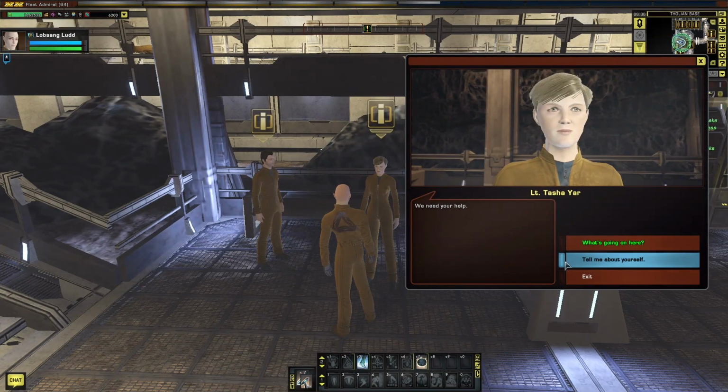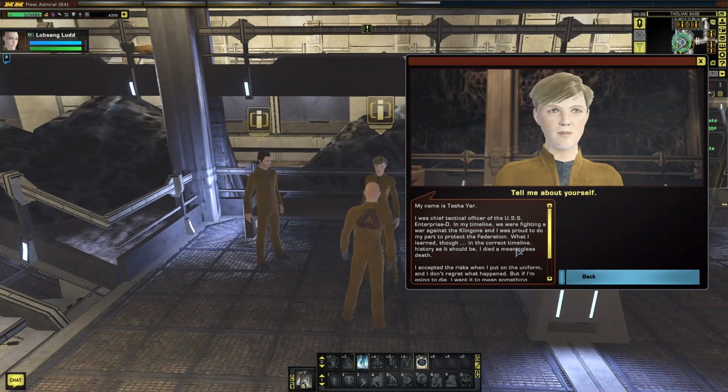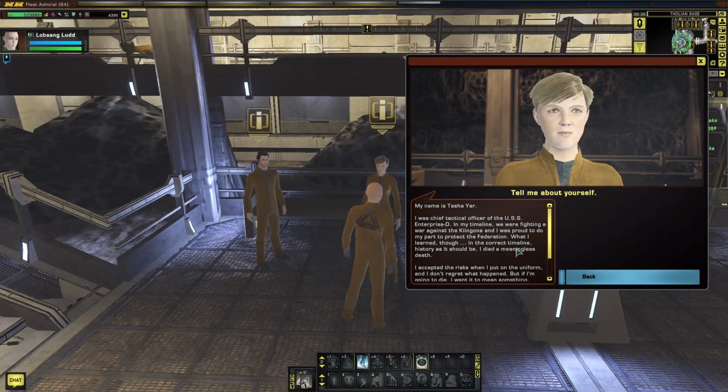We need your help. Well, who are you, first of all, before I start listening to you? My name is Tasha Yar. I was Chief Tactical Officer of the USS Enterprise D. In my timeline, we were fighting a war against the Klingons, and I was proud to do my part to protect the Federation. What I learned, though, in the correct timeline, history as it should be, I died a meaningless death. I accepted the risks when I put on the uniform, and I don't regret what happened. But if I'm going to die, I want it to mean something. That's why I chose to go back with the Enterprise C.